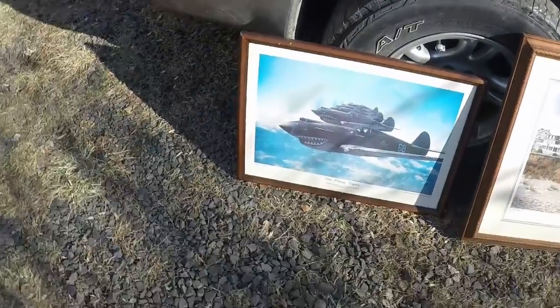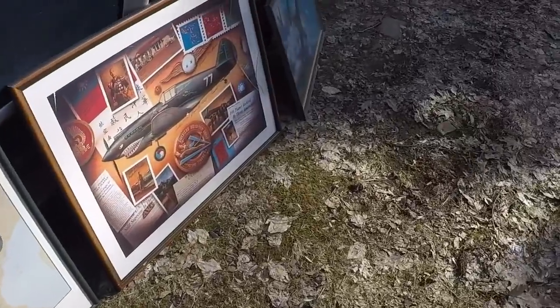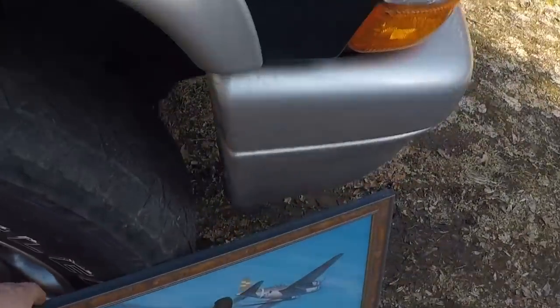I did unwrap the rest of the artwork. We'll start down at the front here. This one, the frame's a little jacked up.